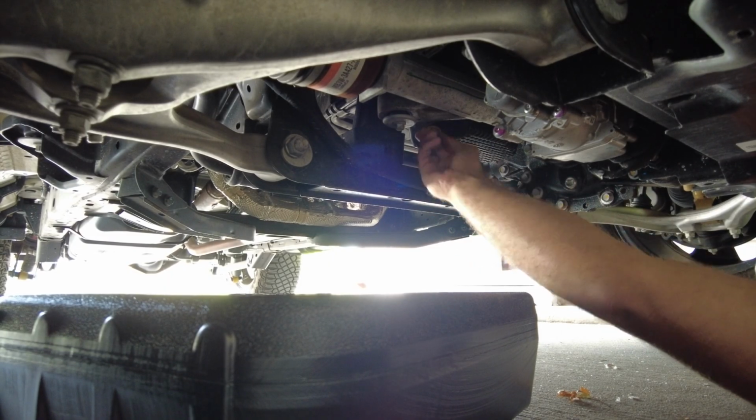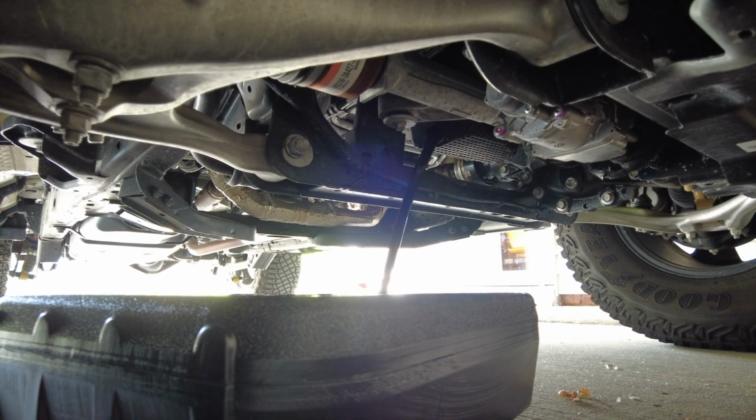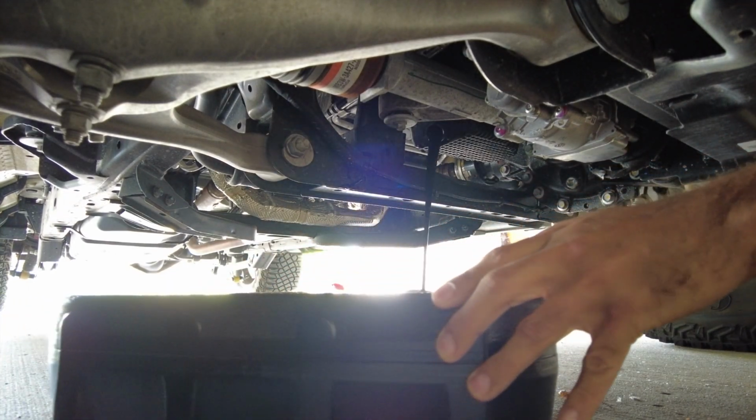But if you don't have them installed, your next step is going to be actually going underneath and pulling that drain plug. Once it's done dripping, make sure you put that drain plug back in before you do anything else, because you don't want to make a mistake where you forget to put that drain plug back in, you start adding oil and everything starts spilling out of the bottom.